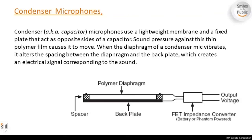Typically, these are microphones that are found in recording situations as well as situations where the source is further back from the microphone itself. So the condenser or capacitor microphone has a lightweight membrane and a fixed plate that act as opposite sides of the capacitor.